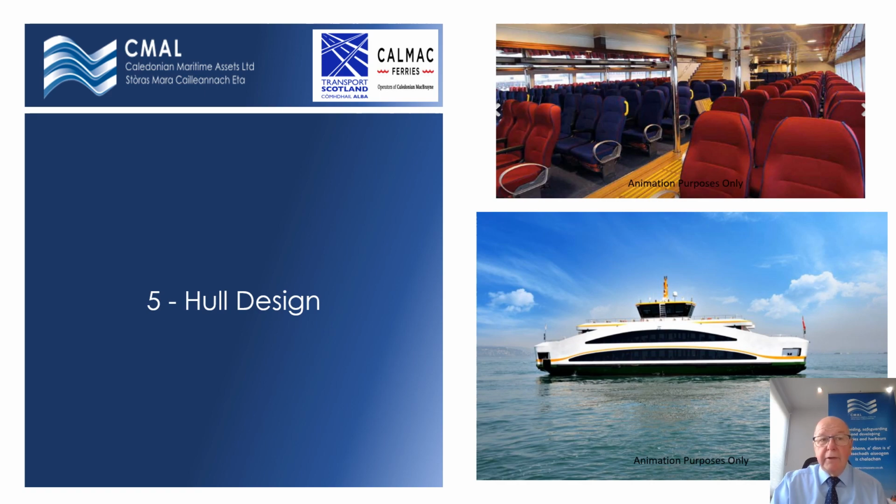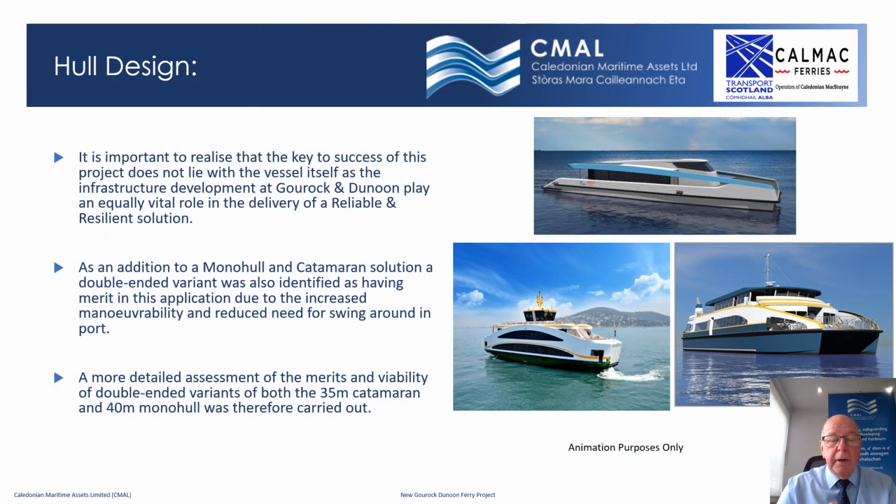Hull design phase. In the hull design, it's important to realise that the key to success of this particular project doesn't lie with the vessel itself, as the infrastructure development at Gourock and Dunoon play an equally vital role in the delivery of a reliable and resilient solution.